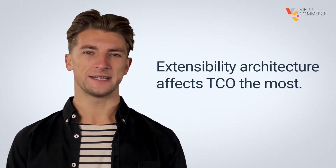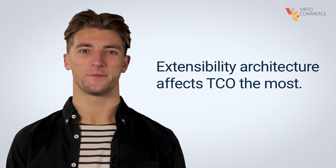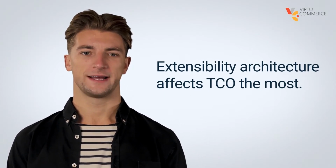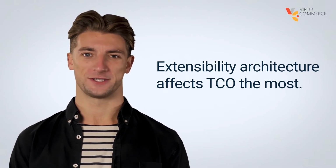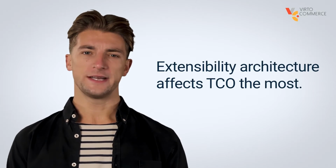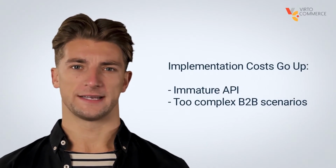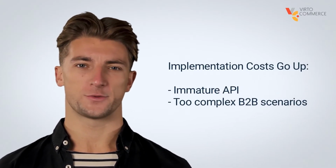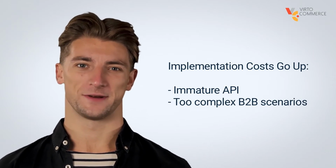I call it the extension framework or the extensibility architecture. As new commerce platforms were creating SaaS products or moving the monolith to the cloud, there were and still are restrictions on how you can customize the application. With other products, I was seeing 20% of project requirements built outside the commerce platform, either because the API wasn't mature enough or the product simply could not handle complex B2B scenarios.